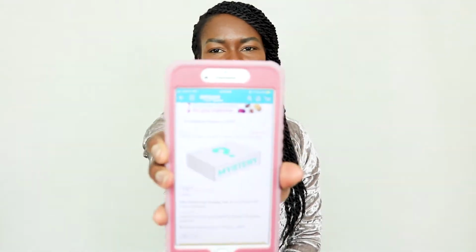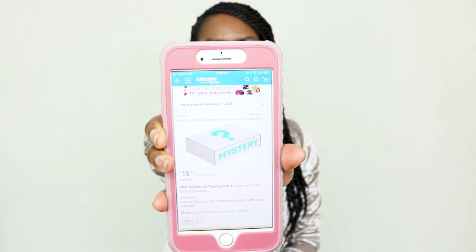So when I purchased the box, this is the picture they showed me. I don't know if you guys can see that. I'm going to insert it, but this is the picture they showed me when I saw it. So this is the, I'm thinking that's how you pronounce it, Siska Chic Mystery Collection 5 Beauty Product Makeup Box. So there's 5 beauty products in this. It retails for $15, and yeah. So we're going to read some stuff about this mystery makeup box.